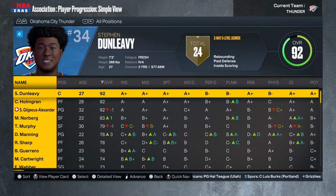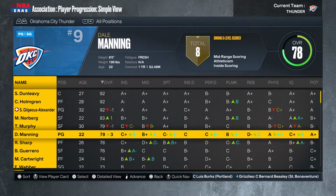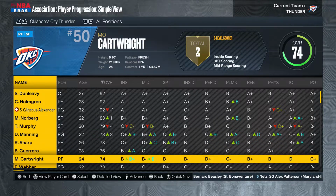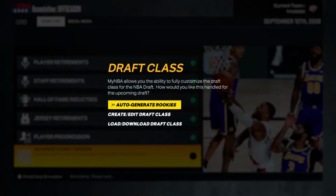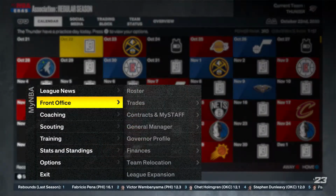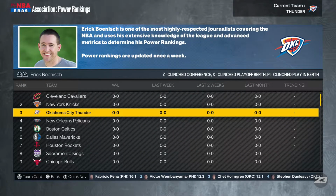So they kept the two centers together, but they got rid of the point guard. And they got rid of the backup point guard too. Where's that guy who was like an 86 overall? 2K weird, man. 2K is funny with their roster decisions, but hey, that's why we're not the GM. We're just a passive observer. For the preseason power rankings, the Oklahoma City Thunder, defensive Western Conference champions, are third yet again for Eric Boner.